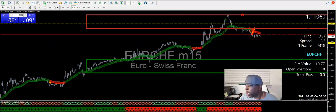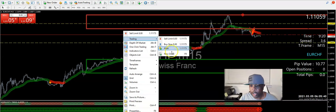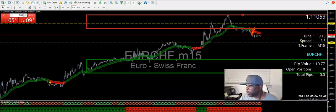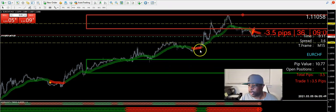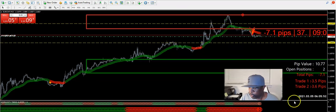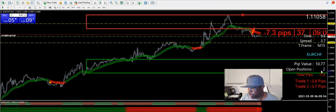Okay, let me get into this trade first. Okay, boom. Hold on. Let me enter because it's starting to make its descent, and I want to get in it beforehand. I want to talk to you guys. All right, there goes one trade, and I'll enter 2 times. Okay, so I'm in it for 2 positions, as you can see right here, 2 positions.